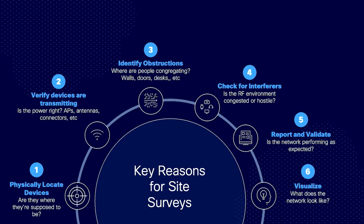Number 2, verify that those devices are transmitting the way that they're supposed to. Is the antenna connected correctly? 3, what obstructions are out there? Are there people walking back and forth? Are there doors? Are there windows? Are there walls? 4, check for interferers. 5, report and validate what's going on the network. Or 6, do you just want to visualize it?